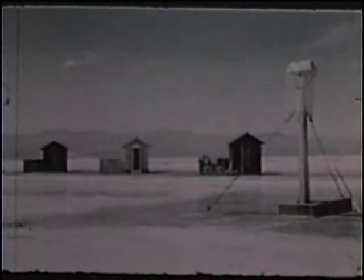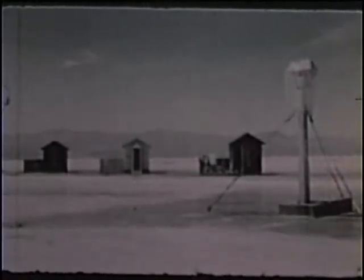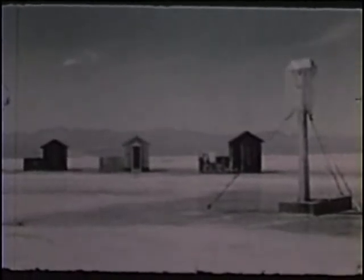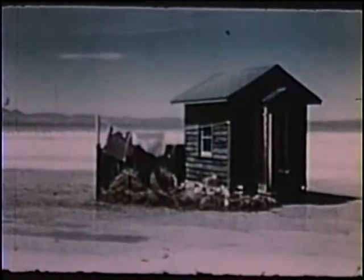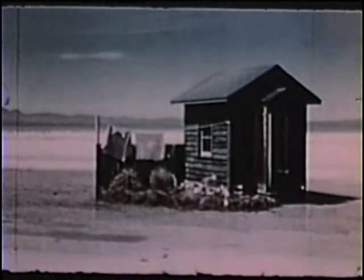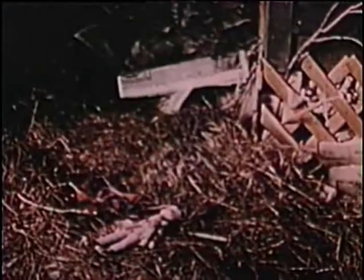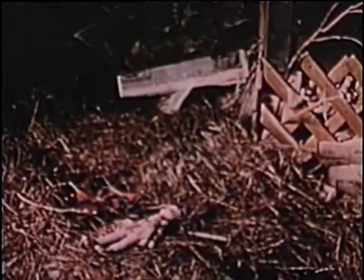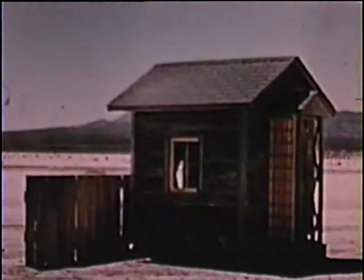Now, our third test. Three identical miniature frame houses, each with varying exterior conditions, all the same distance from the point of the explosion. The house on the right, an eyesore. But you've seen these same conditions in your own hometown. Old, unpainted wood, and look at the paper, leaves, and trash in the yard. In a moment, you'll see the results of atomic heat flash on this house.